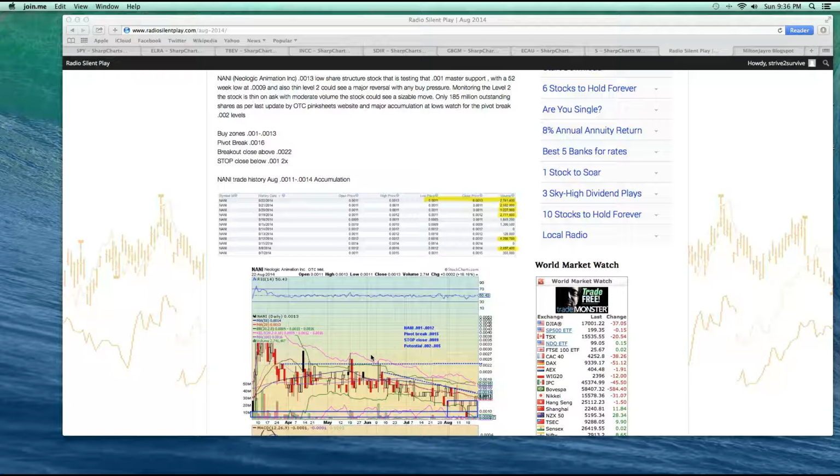It has a thin level 2. I don't know if traders noticed the level 2 on it. I did not see any bad market makers on it. Only 185 million outstanding shares as per the OTC pink sheets website. So my buy zones here would be this 0.001 level to 13. My pivot break, above the top of the Bollinger Band and the Keltner channel, is at 16. And my stop close would be below 0.001 on 2 consecutive closes.